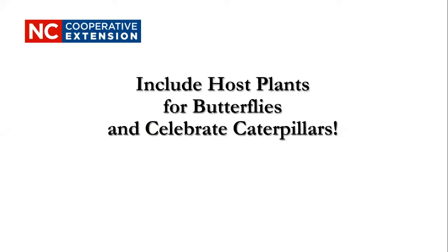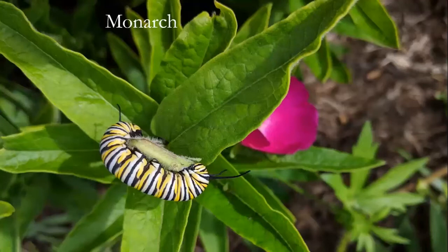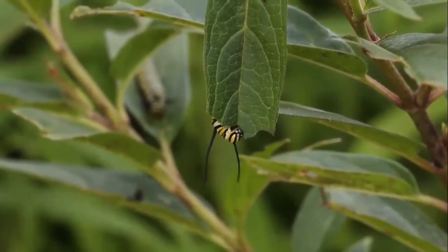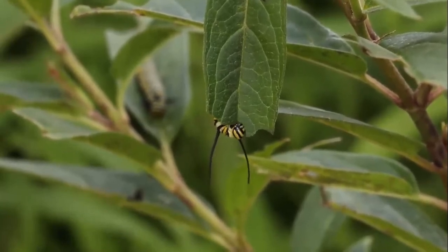So also in a pollinator habitat, you're including host plants for butterflies, of course, and you'll be happy when you get your caterpillars. So here's a monarch laying an egg on Asclepias tuberosa, the butterfly weed. When you see them bend their abdomen, it's always fun to go see if you can spot the egg. Here's a larva, a monarch caterpillar, feeding on butterfly weed. I find it very soothing to watch caterpillars chomp on leaves. It's like a sewing machine, where it starts at one side and goes to the other. I could just watch that all day.